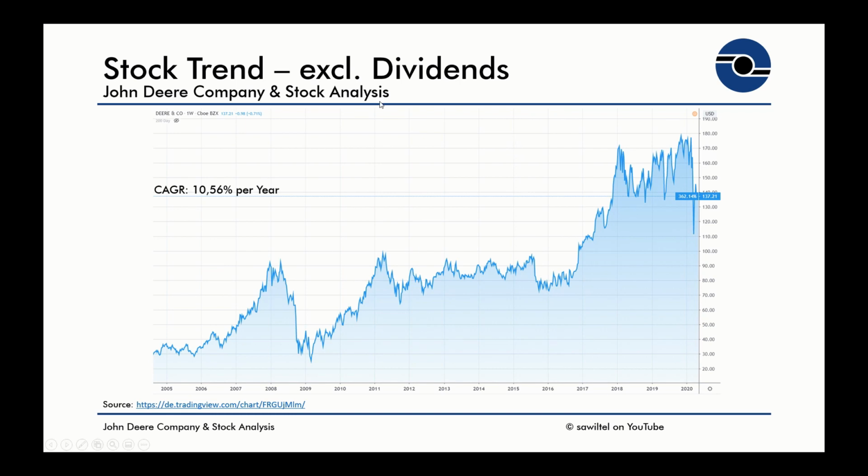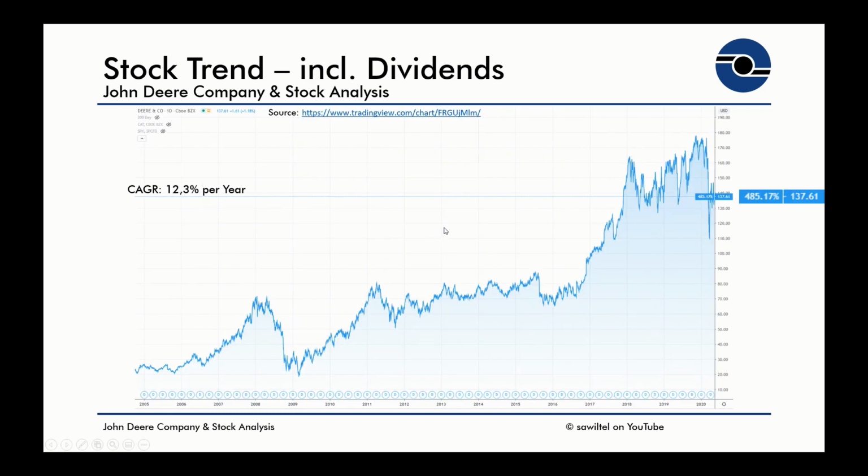And for John Deere, excluding dividends, yeah, if you just bought the stock in late 2004 and held it up to today, you made 362% plus, and that's calculated on 15.5 years roughly, a CAGR of 10.5% per year, which is, as we will see in a few seconds, quite impressive. Then, of course, more important, including dividends.